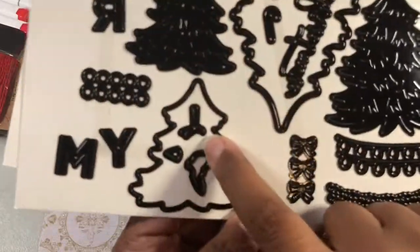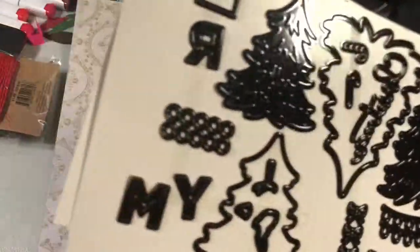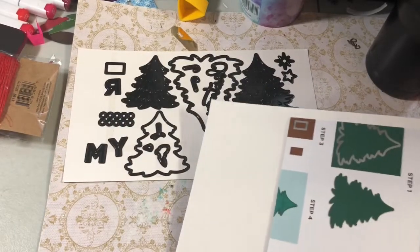Although, doesn't that look like a chicken foot? I think that's supposed to be the bow. Not sure what that is. And then, of course, you've got your requisite folder. You always get those.